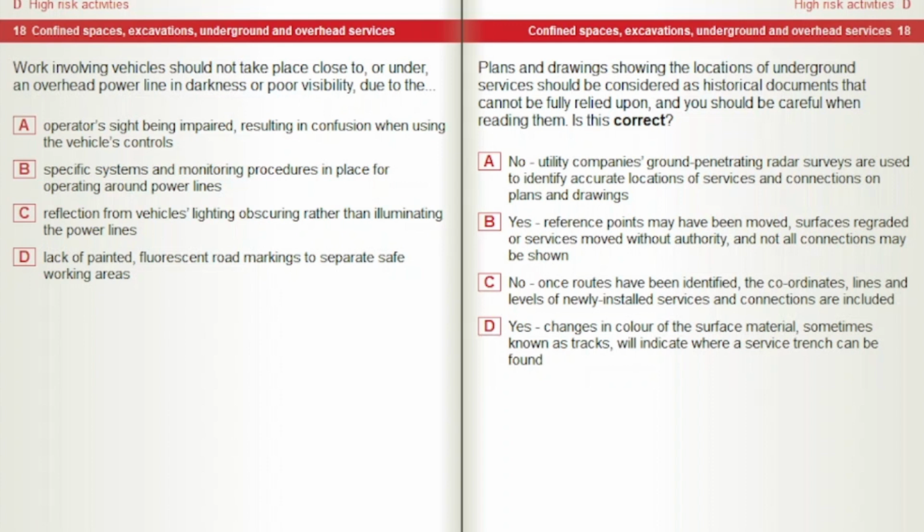Yes, reference points may have been moved, surfaces regraded, or services moved without authority, and not all connections may be shown. No, once routes have been identified, the coordinates, lines and levels of newly installed services and connections are included. Yes, changes in colour of the surface material, sometimes known as tracks, will indicate where a service trench can be found.